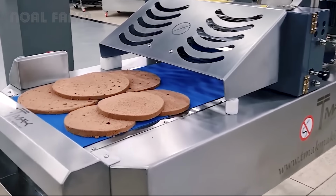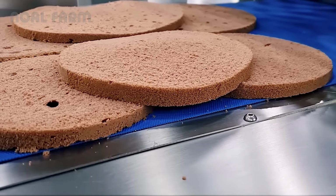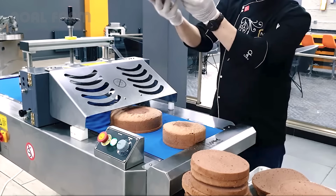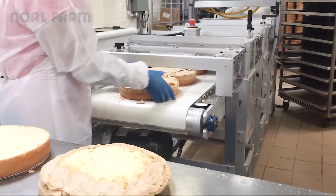Now, it's time for slicing. The cakes are gently sliced into 3 to 4 perfect layers by automatic cutters. This technology ensures that every layer is evenly perfect, which is critical for multi-layered cakes.